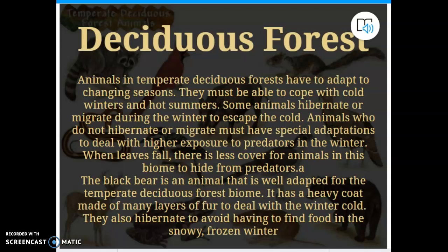And I hope that that's it. Anyway, I'm excited about this. Deciduous forest, my favorite of them all.